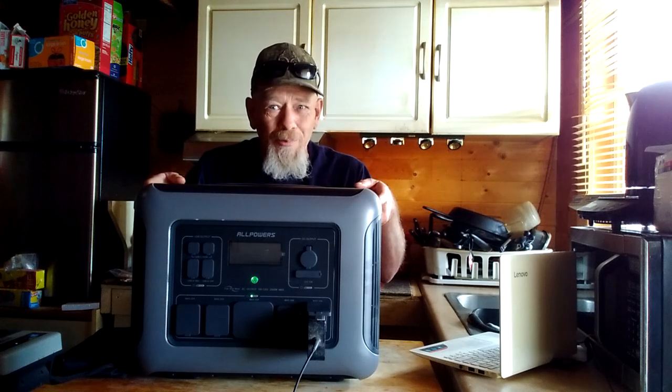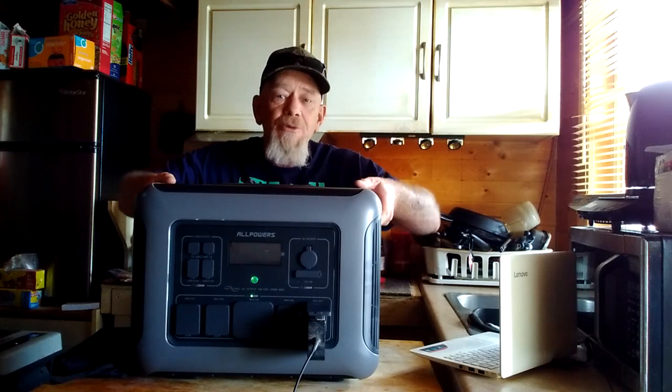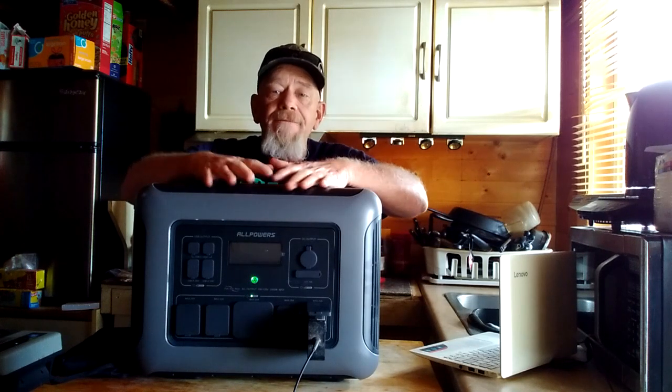Now this is a portable power station. It is a large portable power station and quite heavy, a little bit under 70 pounds. But it is portable, has two handles on it. Now, I'm going to talk about the features of this power station here.